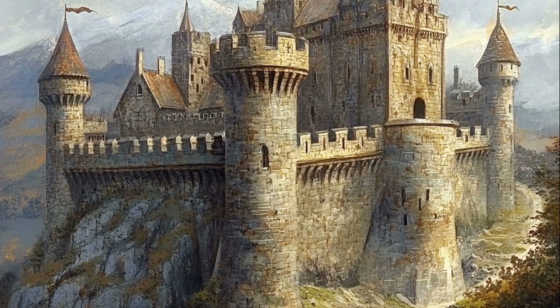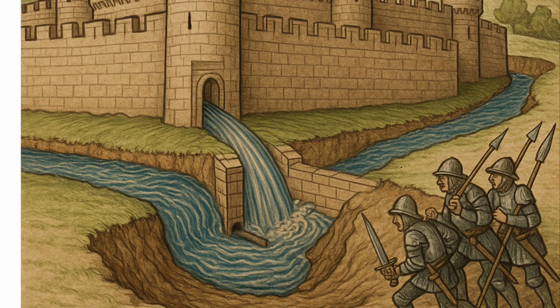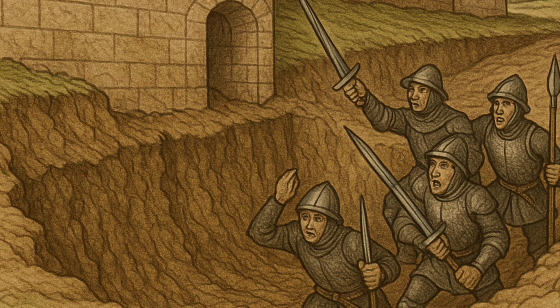Even more brilliant? Some castles had drain systems that could empty their own moat to trap enemies. Imagine thinking you've crossed the water safely, only to have the defenders pull a lever and leave you stuck in a pit with no escape.